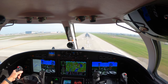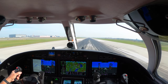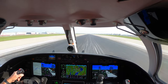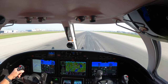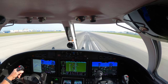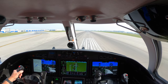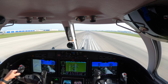Cross the fence at ref, power to idle, don't let it change, and then we'll do a slight little flare, sneak up on the pavement. Ooh, there she is, do a little wheelie, here comes our ground flaps, and like I said, I'm not going to use much brakes because we are going down to Lima, just down here a little bit ways. Still got a little ways to go. Eventually we're going to get our flaps up. Go ahead and get them up. Put flaps 15 for takeoff. And then we're just going to slowly decelerate.